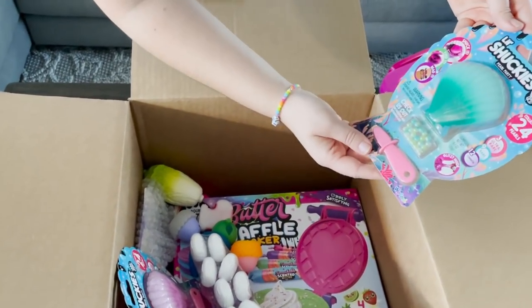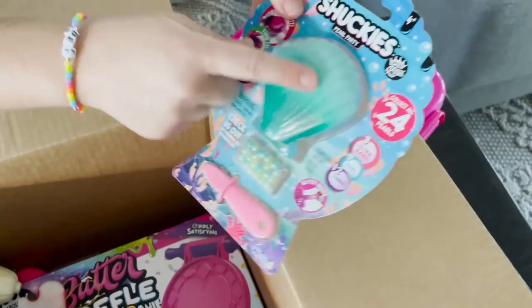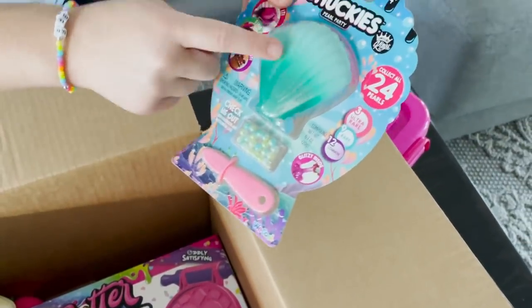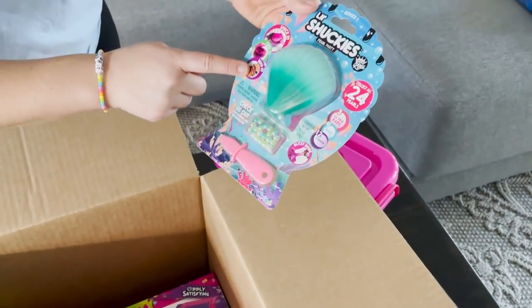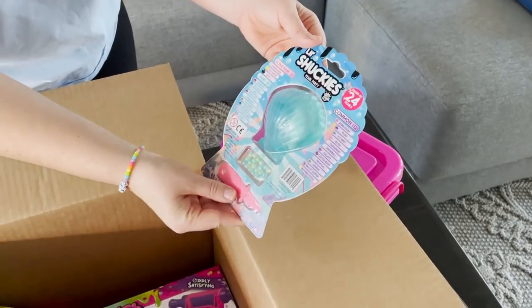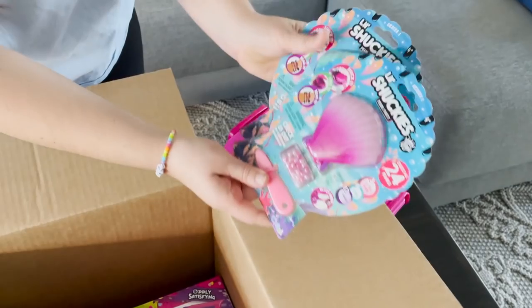Next, they gave me little shuckies. Oh my gosh, that's hilarious. It's like, what is this? It has a pearl inside though. You shuck it and it has like a pearl inside. Shuck it, find it, beat it. I can make a bracelet. Oh my gosh, I'm so excited. Hopefully I find something rare inside. I have two of them.